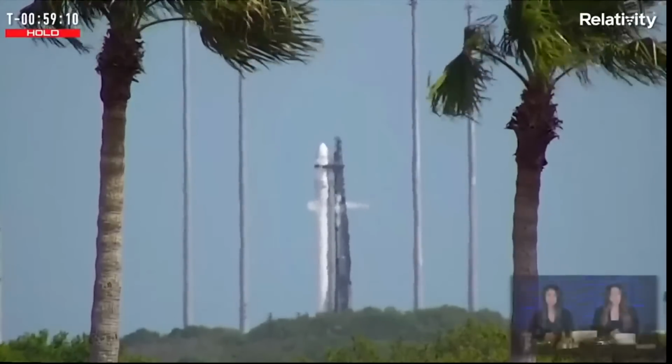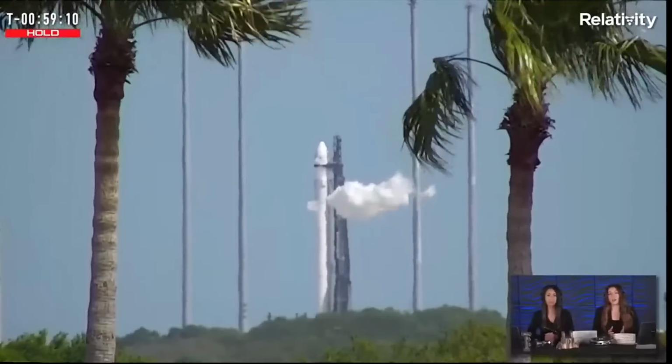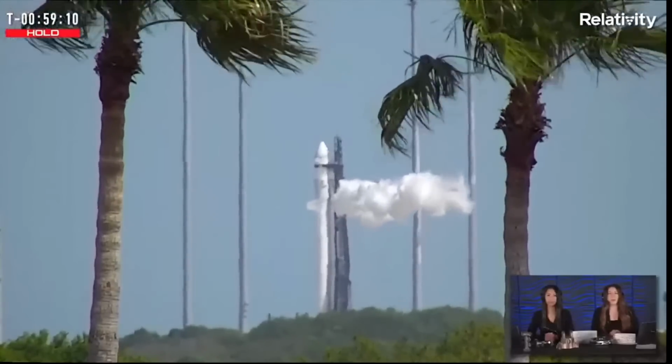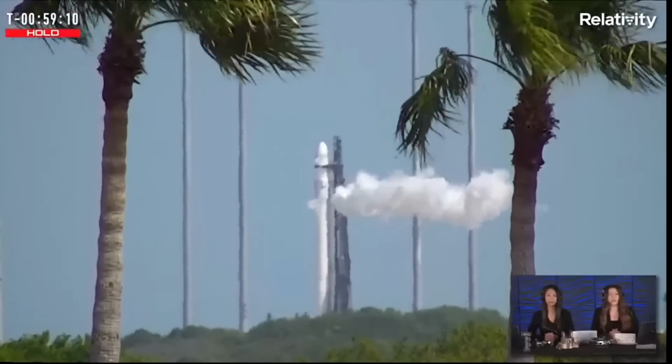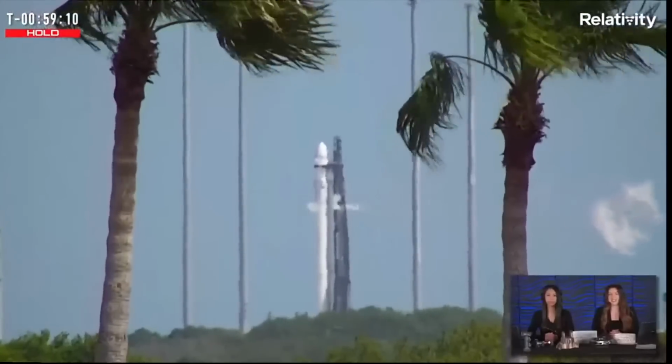Our hold and extension of our T clock is due to us wanting to get more time for propellant conditioning. We're going to stand by to hear more from Mission Control, but as of now, we are launching at 1400 Eastern.